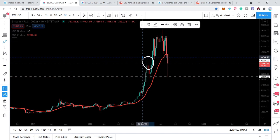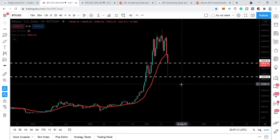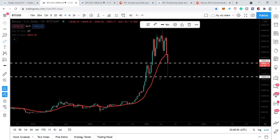And this time this level could not work as a good support, but we can see that the $30,000 can work as a very good support because the price action is reversed from here, and so far the price action is not able to break down this $30,000 support level.